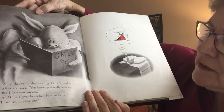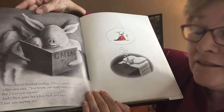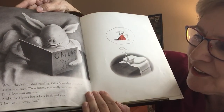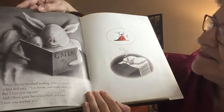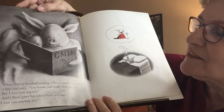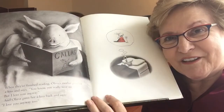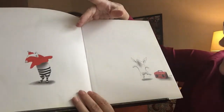When they've finished reading, Olivia's mother gives her a kiss and says, "You know, you really wear me out. But I love you anyway." And Olivia gives her a kiss back and says, "I love you anyway too." Look at the book they're reading about Maria Callas, a famous opera singer. And look what Olivia's thinking, that she too could be a famous opera singer. The end.